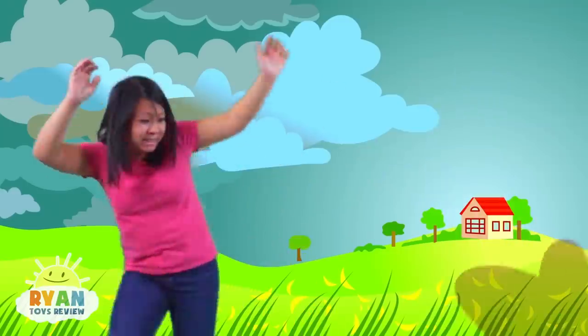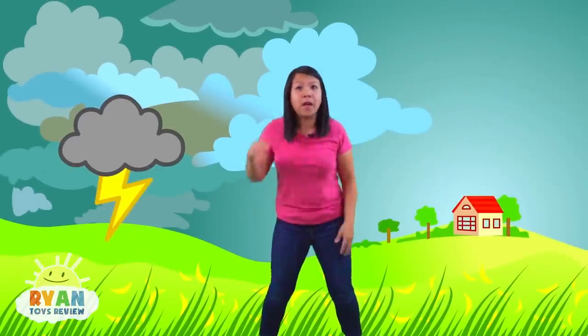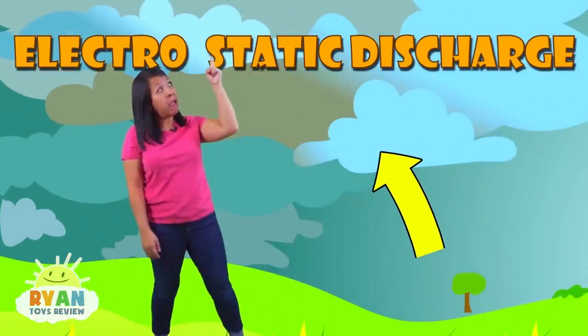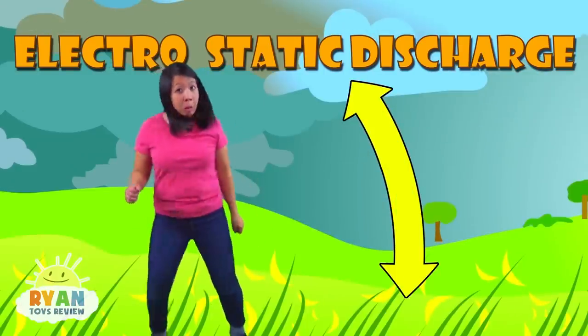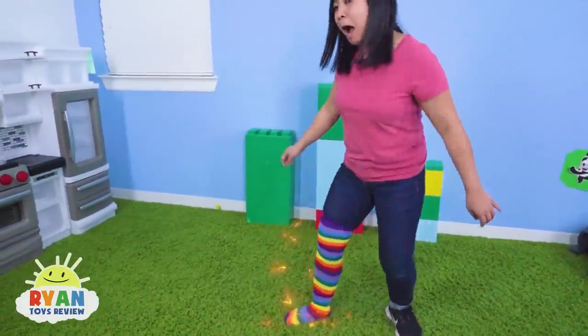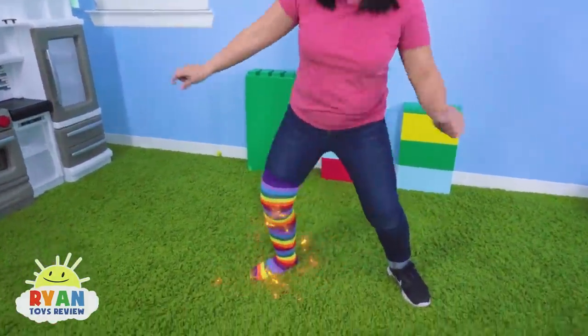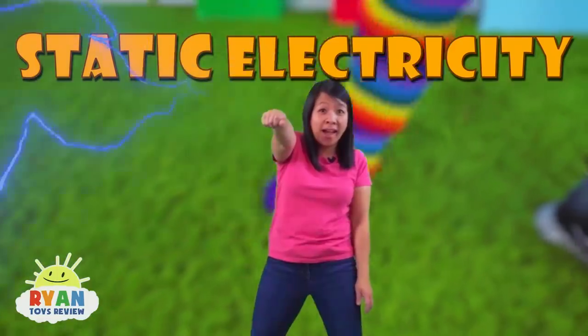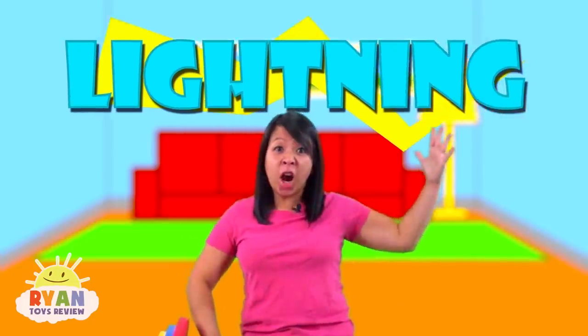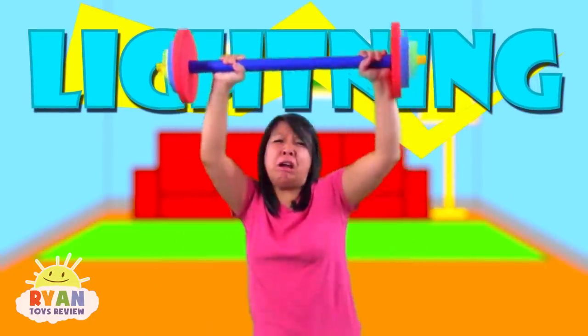So, why does lightning happen? Did you know lightning happens because of electrostatic discharge between the cloud up there and the ground down below? Static electricity is like when you rub your socks across the carpet and then you shock someone. Lightning is just like that, except bigger and stronger.